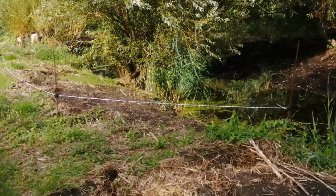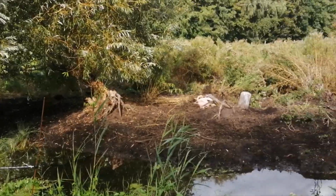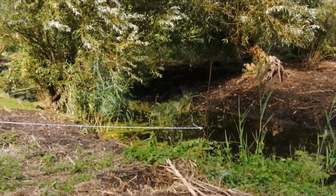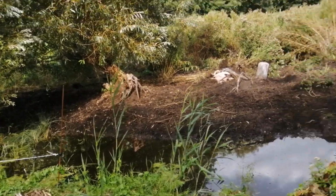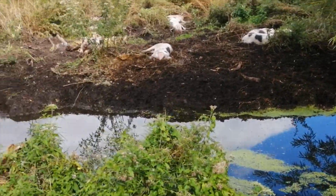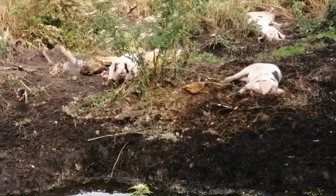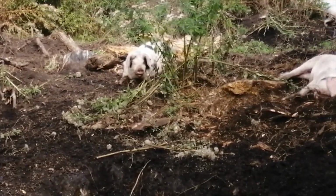Caleb said this little piece of rope here is to stop them crossing. Actually, pigs don't like to jump at all. So that rope is enough for them to not want to get over, although what stops them getting over here, I don't know. But look, they're actually really cute for piggies. Look at his cute little face.